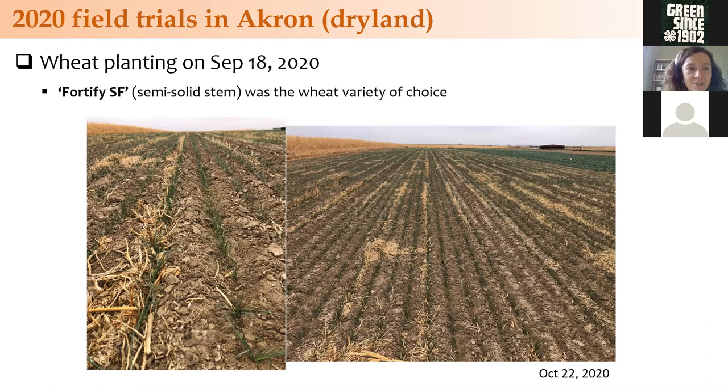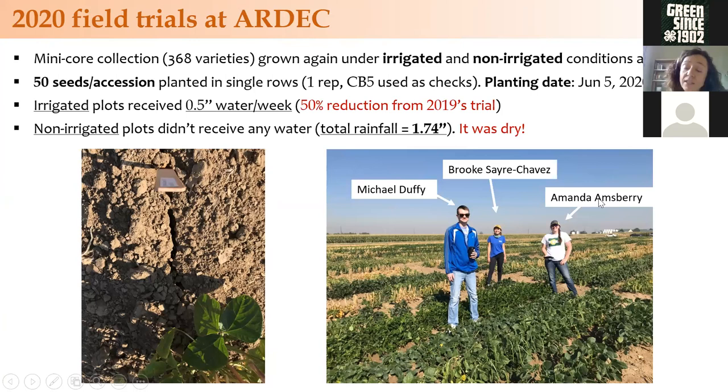So then just briefly, about what I did this year in Ardec. Again, what I did was to put the entire minicore collection in Ardec. This year without hail, so that was really good. So I could get some data. So I planted the entire collection, again, under irrigated and non-irrigated conditions. 56 per accession, similarly, single rows. This time I used CB5 only as a check. And planting day was better, it was June 5th. So it was like around where growers were planting this year.